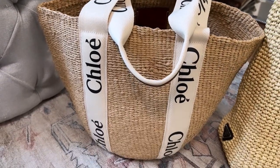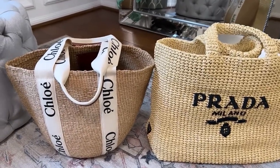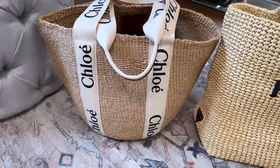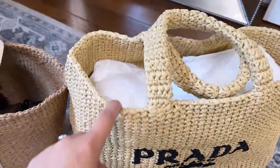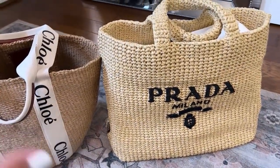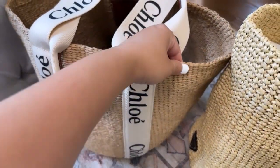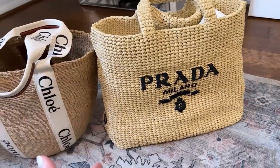While we're talking about this tote, I thought I would go ahead and bring out the Prada so you can see them side by side. As you can see off the bat, coloring is a little different. This is lighter. This is a little darker, like more of a medium tone. I think they're both really beautiful. This one has stuffing inside. If that was not in there, it would be super floppy, if not all the way flat to the ground. So this one is definitely a looser raffia, whereas this one is definitely a lot more structured and tighter. Obviously, you can also tell that this one is a lot larger than the Chloe.